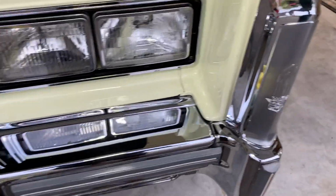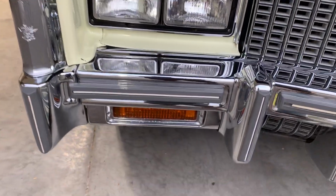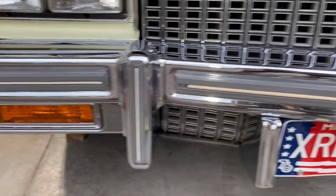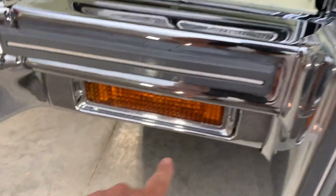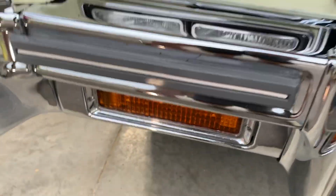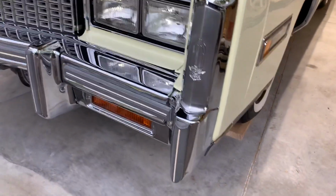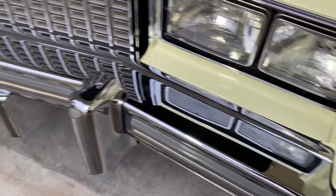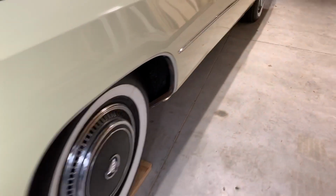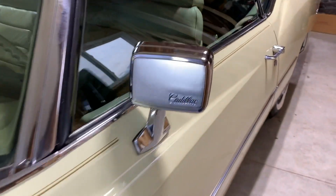First of all, the chrome and the bumper fillers are all in very, very nice shape. Bumper fillers have been restored on this car. The grill's in really good shape. All the bright work and trim shows nicely for original. Nothing's been replated. There's a little bit of minor pitting on the marker light bezels. That might be the strongest amount of patina or pitting on the trim. And you can see the reflection still very, very good on all of the pieces. Color keyed hubcaps are black, not Phoenician ivory.